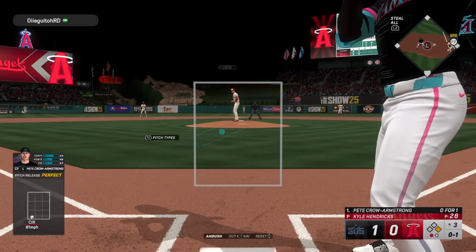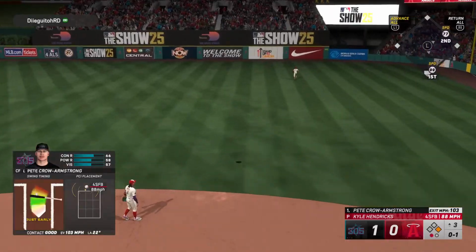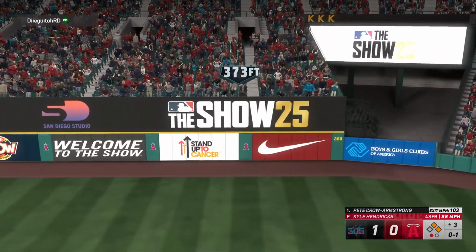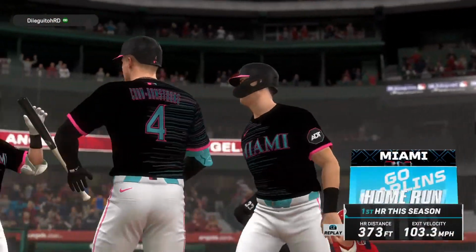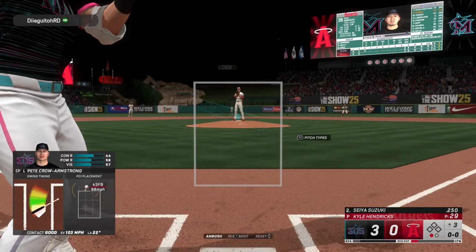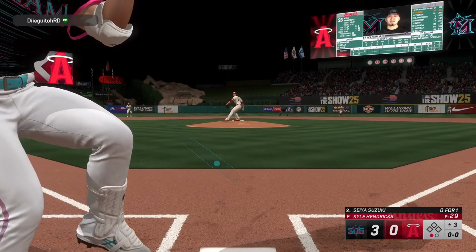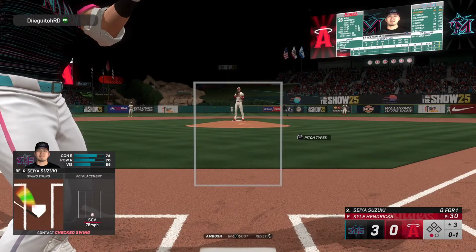Crow Armstrong batting for the second time, and that's strike one. That one is hammered right field. That's back there. That one is gone. And they tack on to their lead. It's 3-0. And at the plate for Miami, Seiya Suzuki. Check swing called strike. That's strike one.